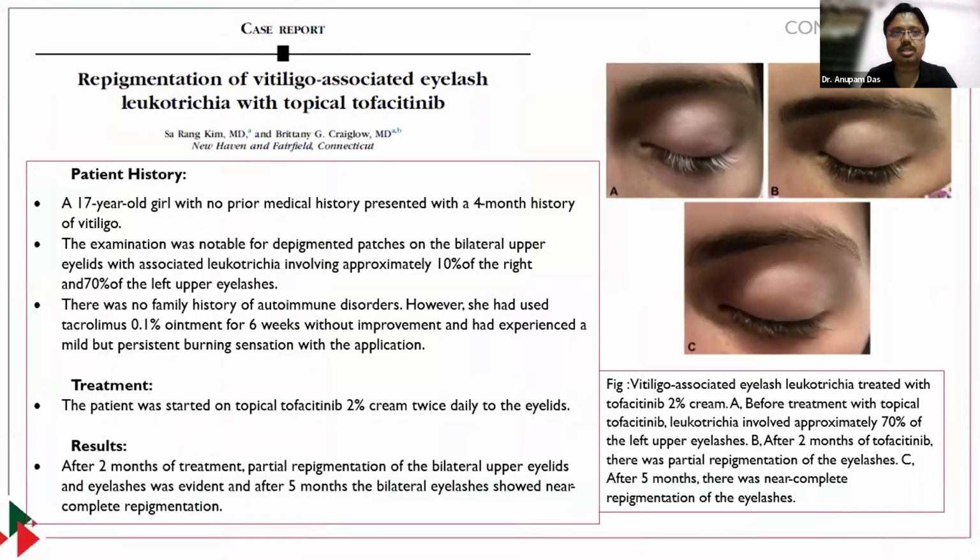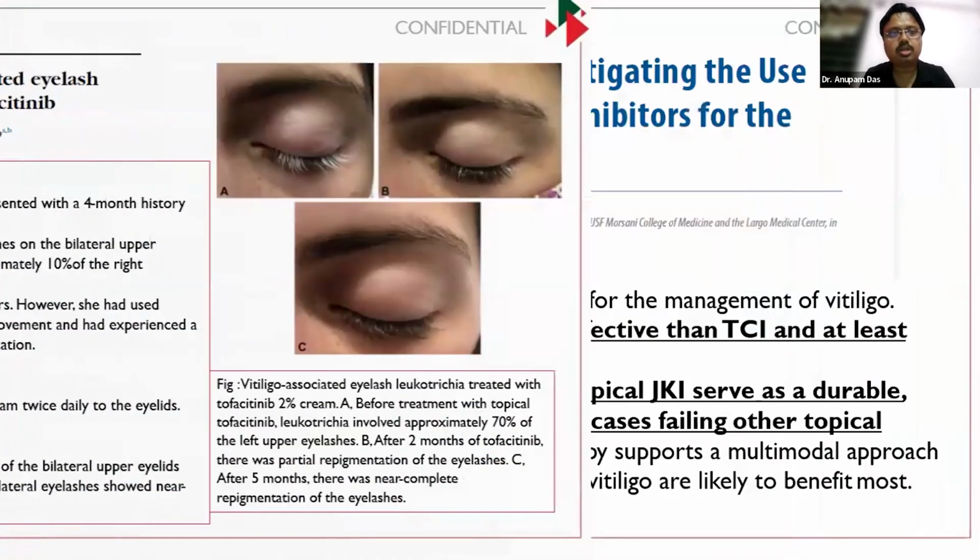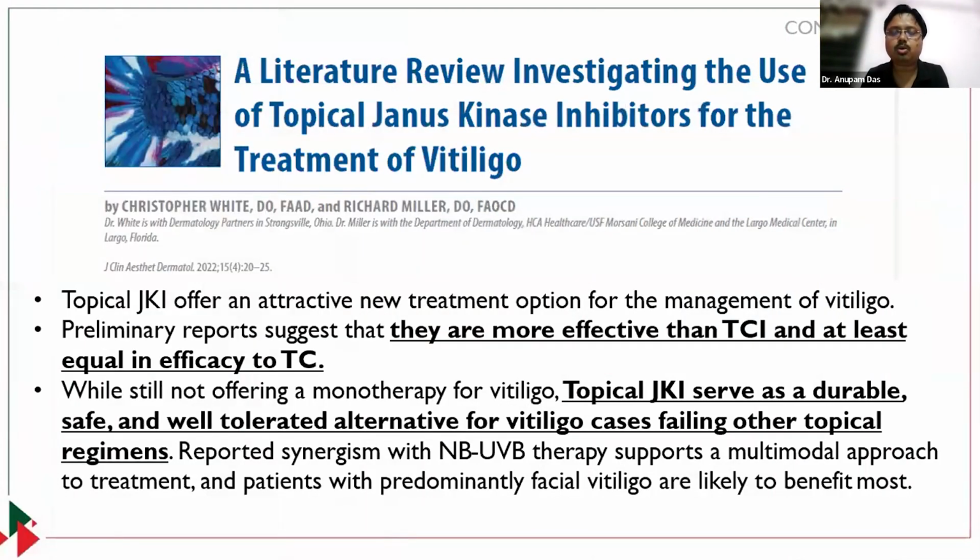Now, this is interesting, where repigmentation of vitiligo-associated eyelash leukotrichia was also achieved with the help of topical tofacitinib cream. At the end of 5 months, almost complete repigmentation was achieved. So this was a good systematic review where authors mentioned that topical JAKs are almost equally efficacious to topical corticosteroids in the treatment of vitiligo, and they are more effective than topical calcineurin inhibitors in treating vitiligo.